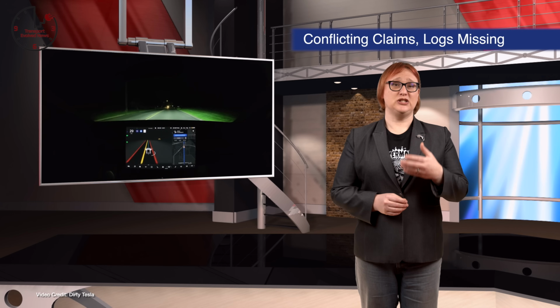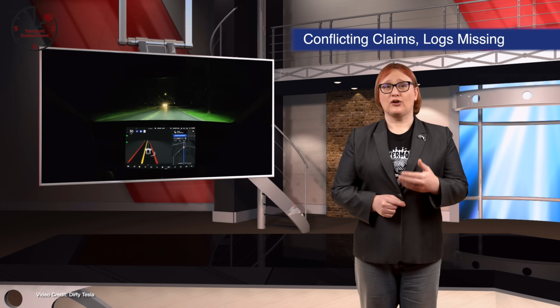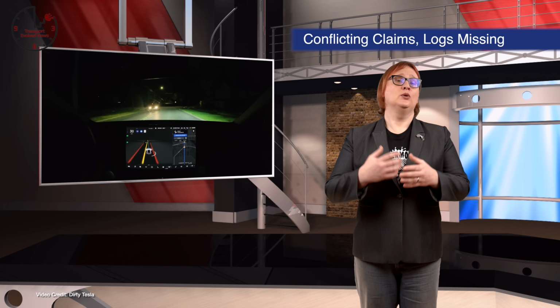Multiple news outlets reported on a Tesla crash back in 2022 that claimed the life of a drunk Tesla employee when his car crashed into a tree and caught fire, with him at the wheel.